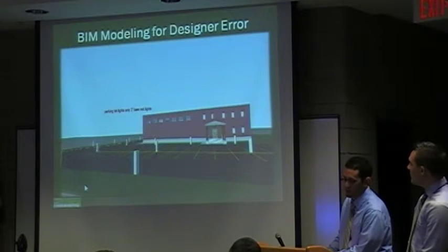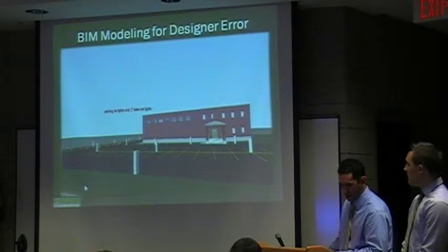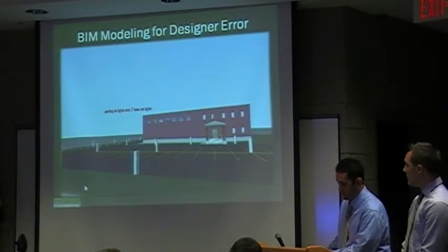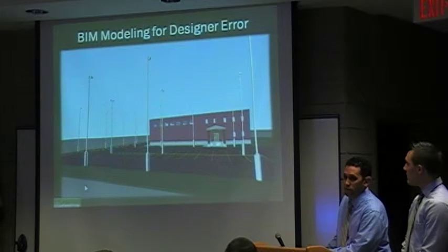I think we did this with each phase, and this is with the site lighting, which was E4, when we very first started bringing the models in. And that's what it's supposed to look like with lights.